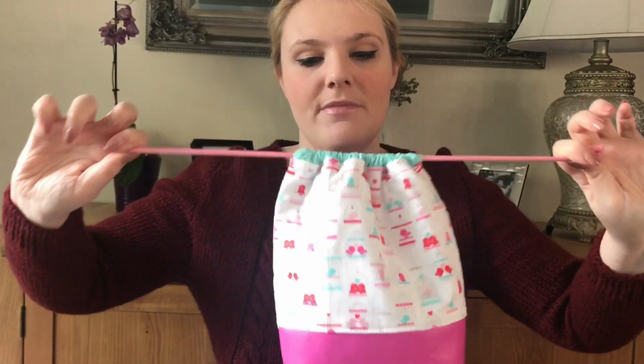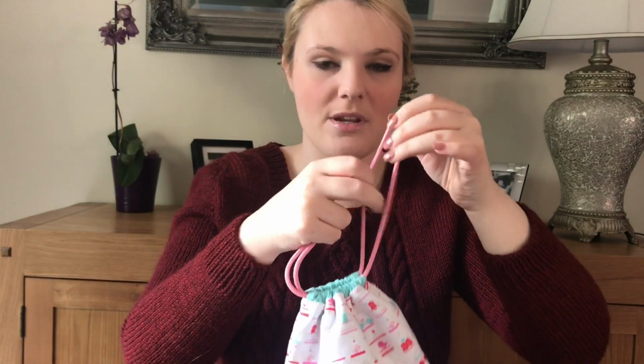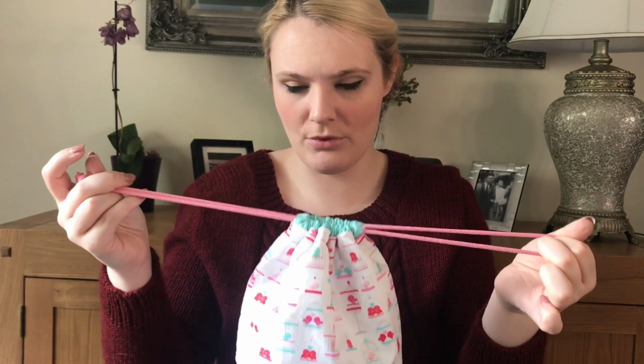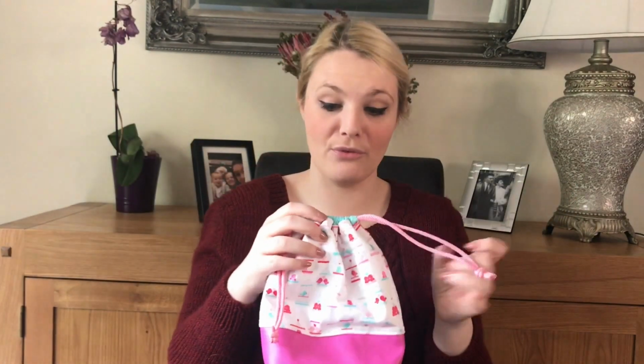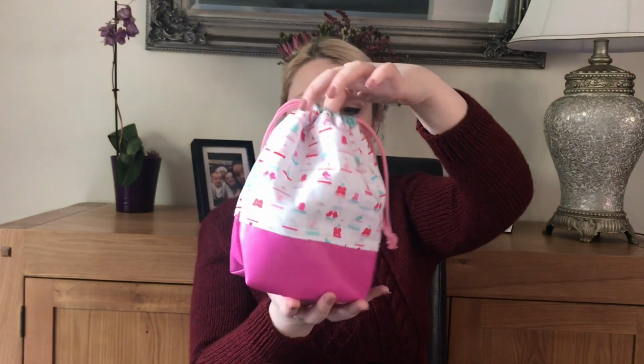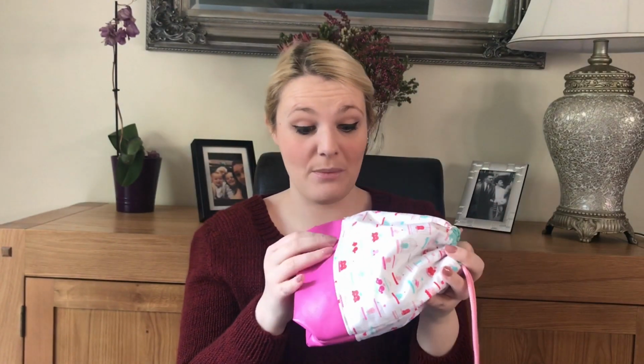And yeah, there's a nice bit of stretch to these cords, and it's kind of elastic is the word I'm looking for, not bouncy. And yeah, that's it, closed up, and it's really, really pretty. And the sewing is really well made.